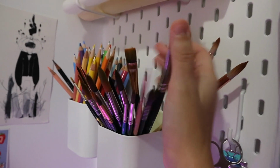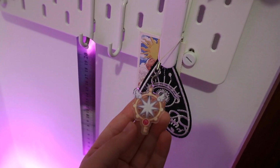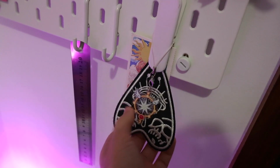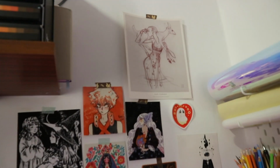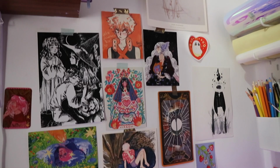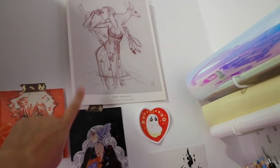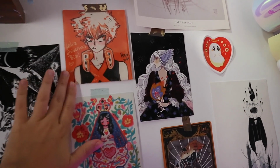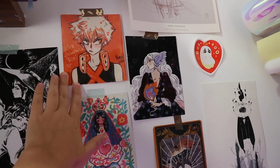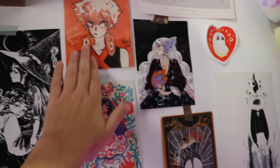These are my paintbrushes, my pencils. I got this charm at Comic-Con a few years ago. A friend of mine gave me this patch and I really love it. And then just like a hidden Sakura, really like her. And these are just my prints. I don't have many at the moment. Only two are not from people I know. Like that's obviously JW Cooper. That's a friend of mine from Russia. My dear friend gave me this Bakugo for my birthday. This is the original. I absolutely love him. My pride and joy.